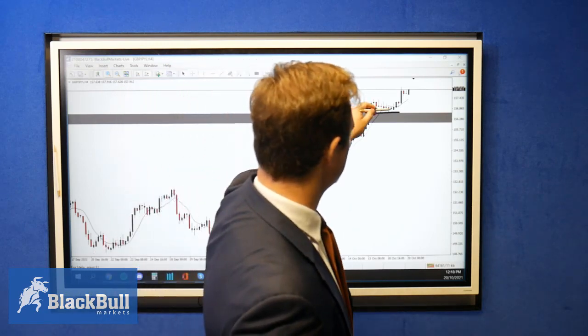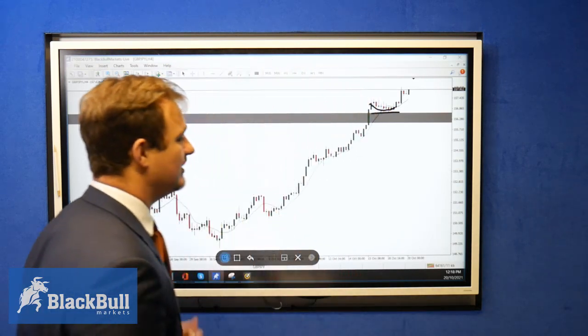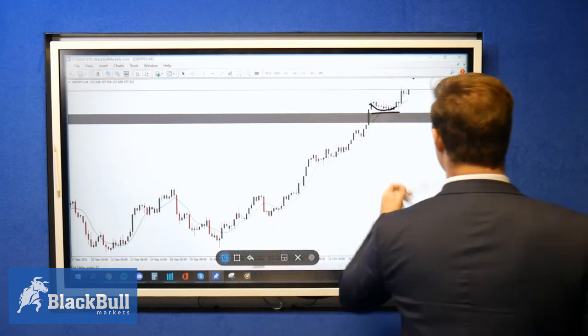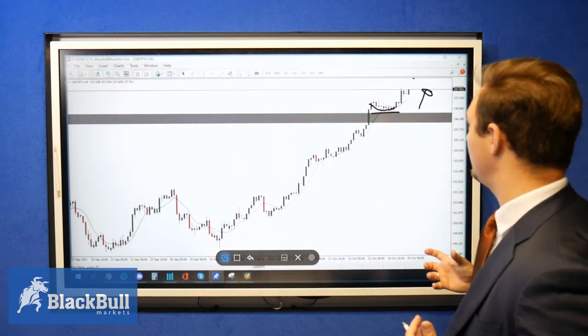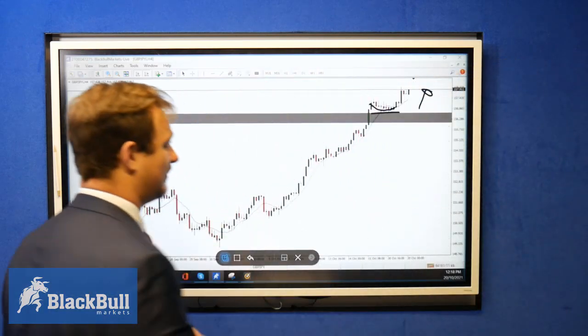We saw a bit of a retest on it to push the market further higher. So currently we're still seeing a fair bit of strength in here. There's no real indication the market's ready to push back downwards. But again, this does not give us an option to jump back on board, right?